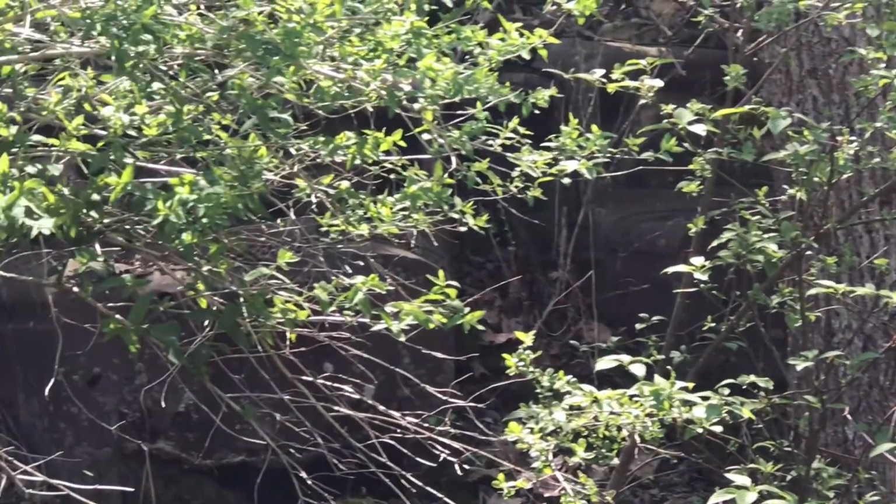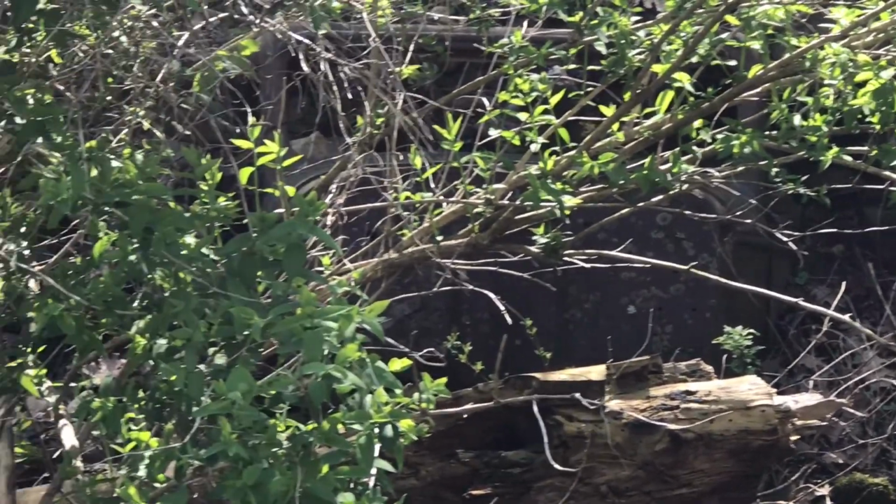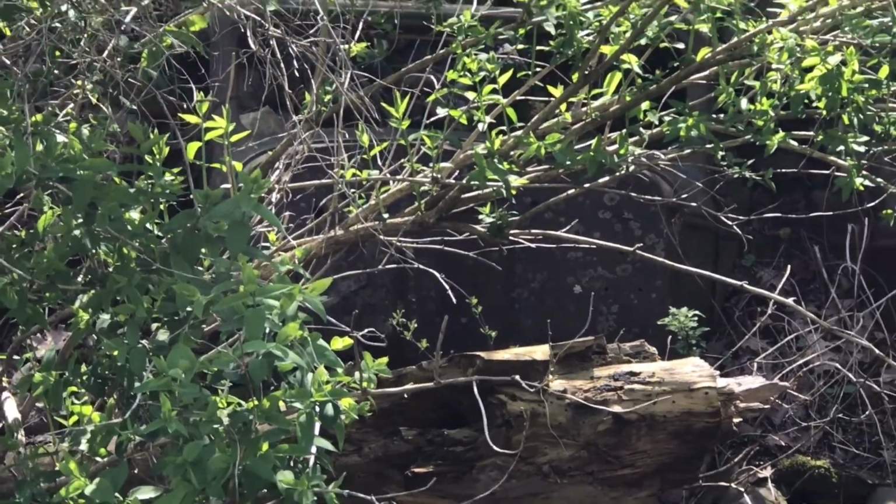Actually come out here because it's a little overgrown, but there are the cars back there. So I'd recommend that you come and check that out before this area gets too overgrown and you can't see them.